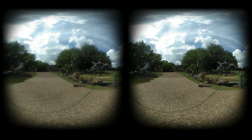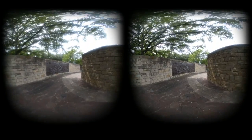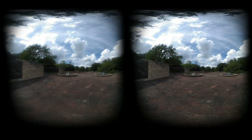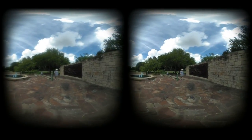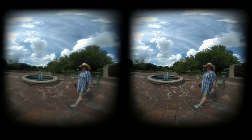Look at all the blue water. It's 3D. Yeah, it is. Here's your blue water.